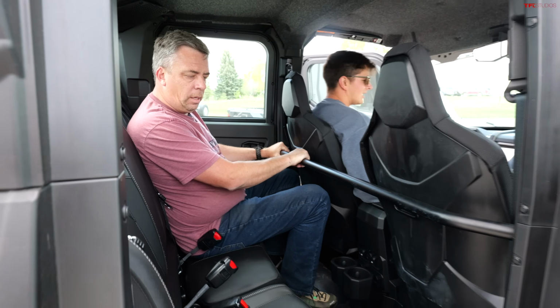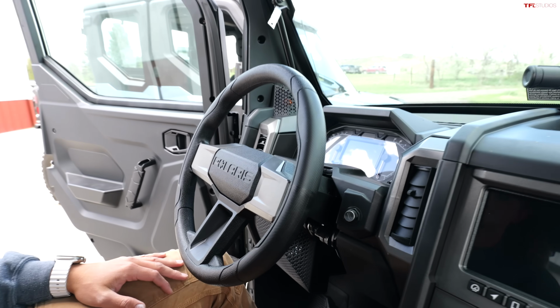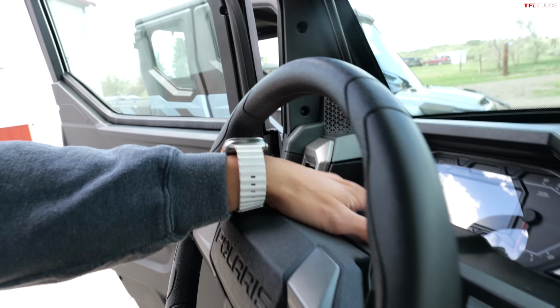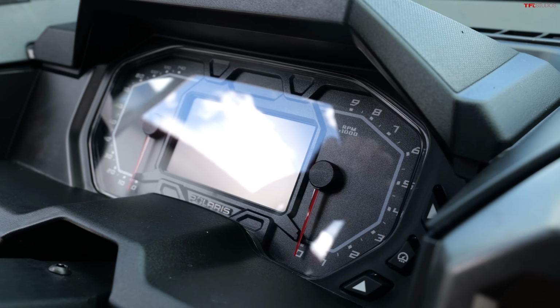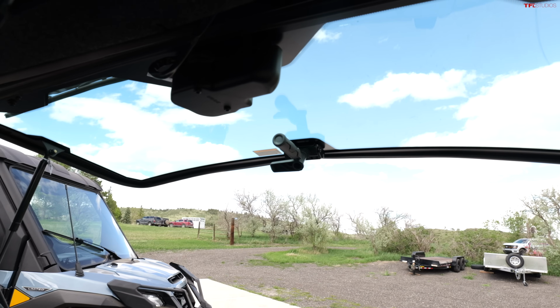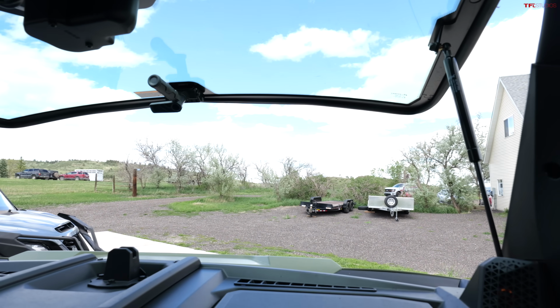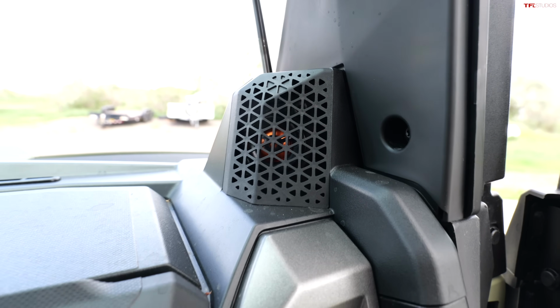Sounds good. But seats are actually pretty nice and plush. Decent amount of space up here in the front as well. One thing that I do kind of like is that we've got a mix of analog gauges as well as a screen in the center. And kind of cool, you can open up the windshield up here, up front if you want to open up the cabin a little bit further. Also, JBL branded speakers. You can see one of the bigger speakers right there below the dash, a smaller tweeter up top, and some speakers in the rear as well.